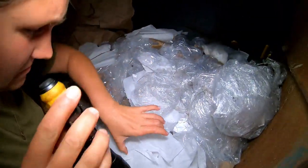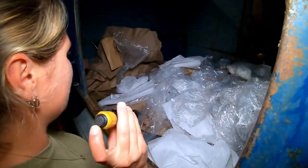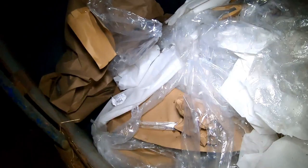Who knows if we'll find anything, but we're gonna give it a shot, right, honey? Yeah, why not? I'm not digging. You don't want to go digging around in this one very much, even with gloves on, because there's too much chicken poop. It's nasty.